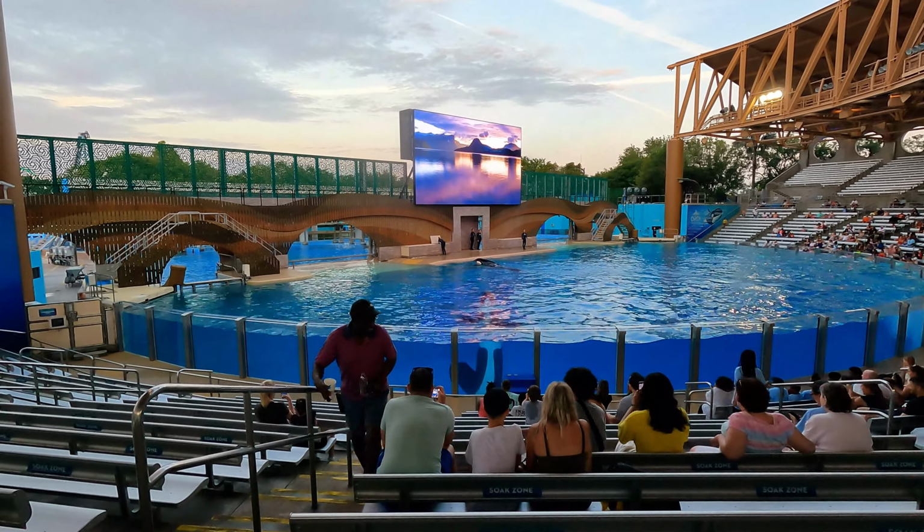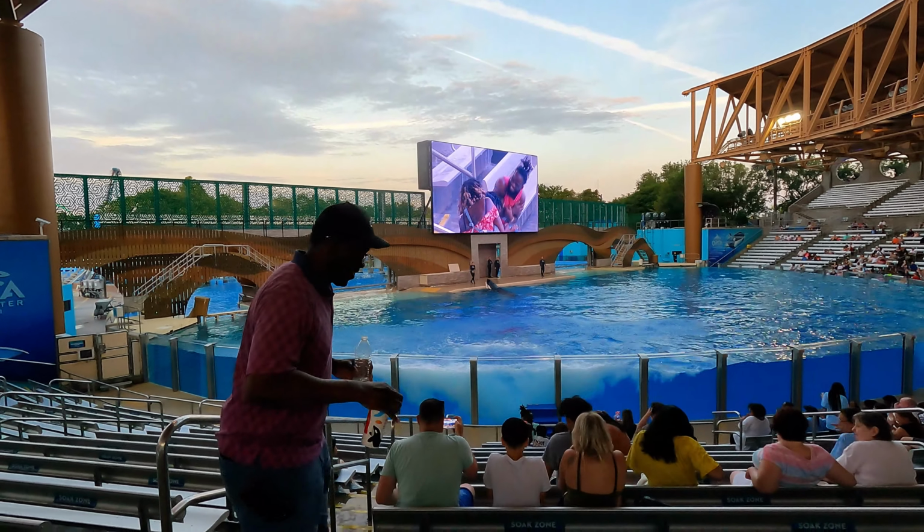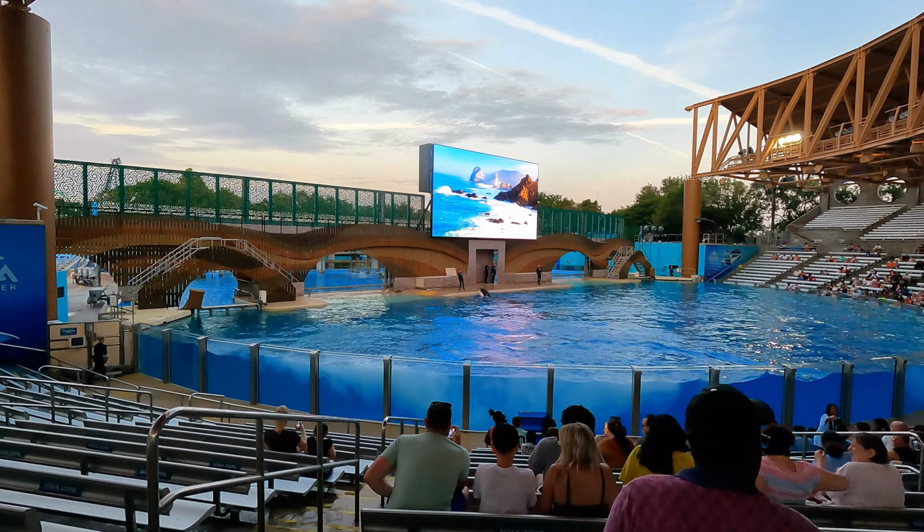Oh, here he comes, here he comes. So if you've never explored the beautiful SeaWorld, if you need an excuse, get a pass here. You'll save a ton of money. Have an amazing time. And if you want to see some more SeaWorld, check out this video right here.